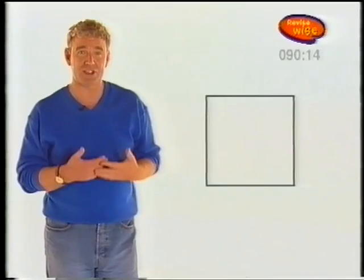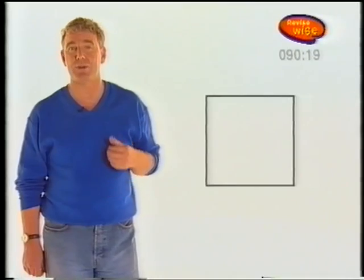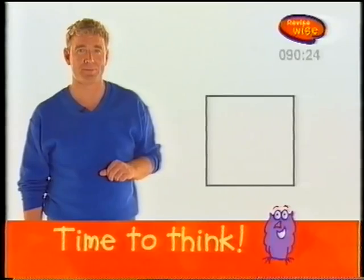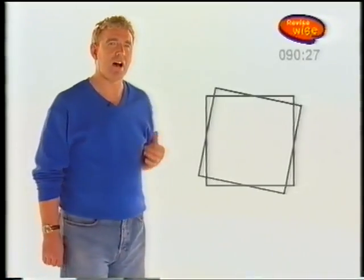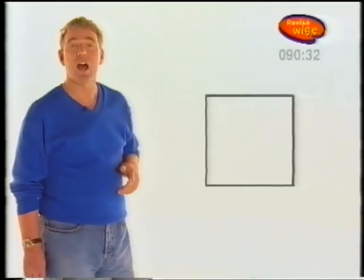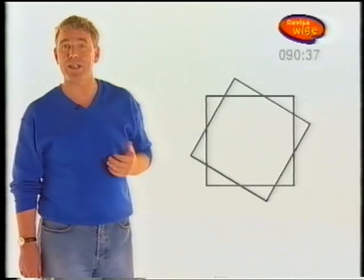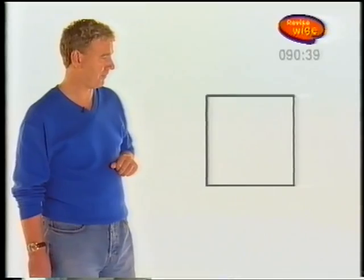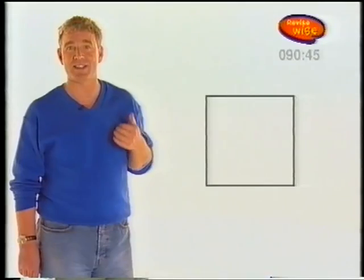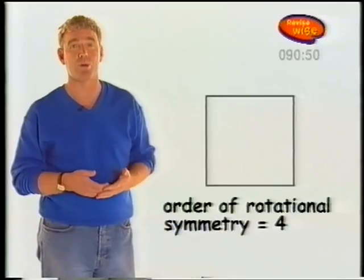What is the order of rotational symmetry of this square? If we rotate it, how many times will it fit into its original outline? Let's see. After a quarter of a turn, it looks the same as it did at the start. After half a turn, it looks the same again. After 3/4 of a turn, it's the same. So, counting the original position, there are 4 positions where the square fits into the same outline. So, its order of rotational symmetry is 4.